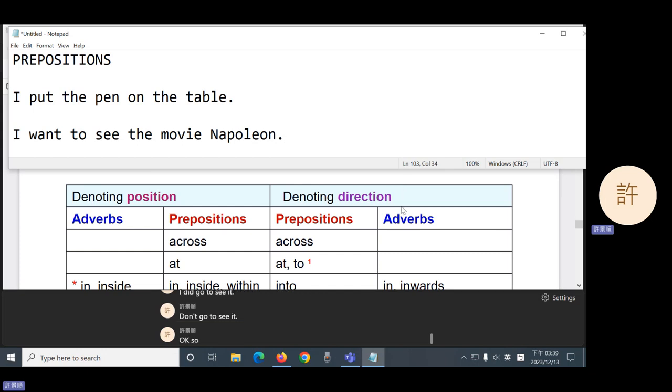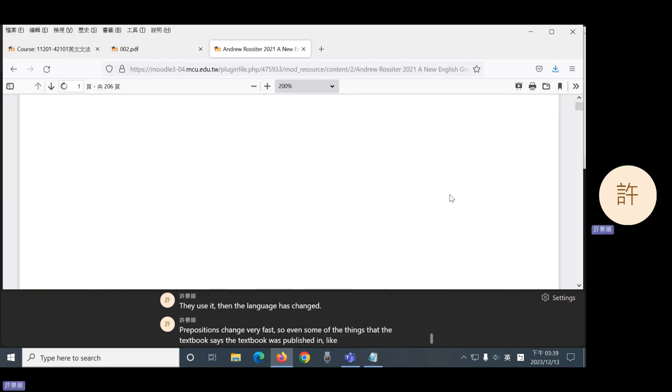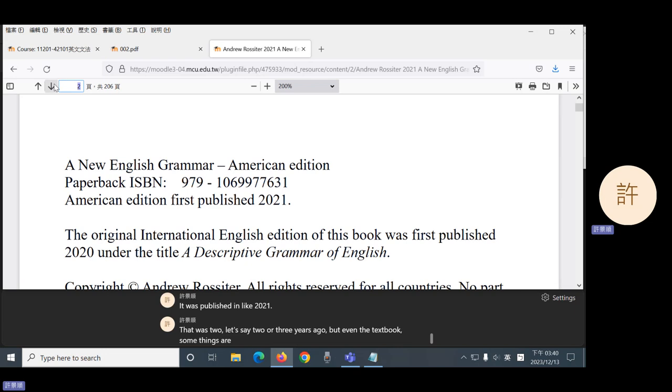Okay, so I should also warn you that prepositions are, I think, the part of the English language that changes the fastest. I've been telling you that correct English is defined by how native speakers use the language. If a usage changes and native speakers agree on the change, they can understand it, they use it, then the language has changed. Prepositions change very fast. So even some of the things that the textbook says, the textbook was published in this century. It was published in 2021. That was two or three years ago. But even the textbook, some things are already out of date.